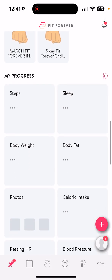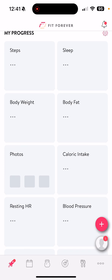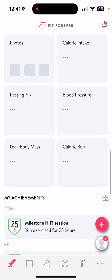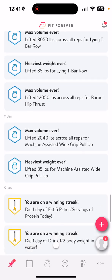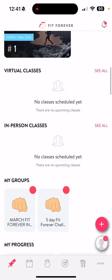Your watch will connect. You'll hit your steps, your sleep, whatever tracker you have connects here. And you can just read down and see, I've been in here for a long time. So you can just see some of your accomplishments. That's the main page right here.